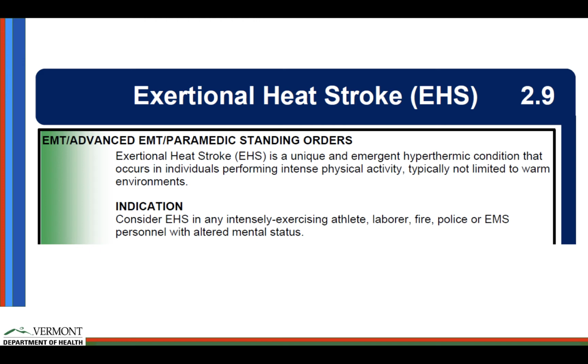This protocol is designed to be used together with the Environmental Hyperthermia protocol and applies in the special situation where cooling via a cold water bath is available on site. This may be at a sporting event such as a marathon, a training event, or an MCI. If a cold water bath is not available, the same principles apply, but also see the hyperthermia environmental protocol.